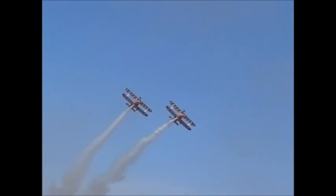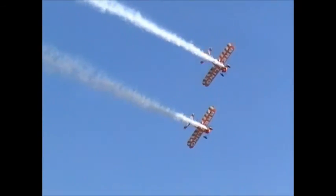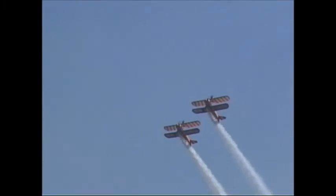Now, big lead coming out of the... Because these have got to put their arms back. Come on, they're going to go up. Are they going to lose it?